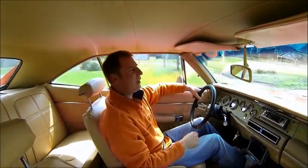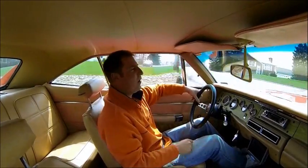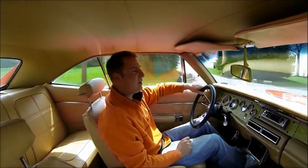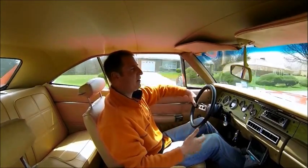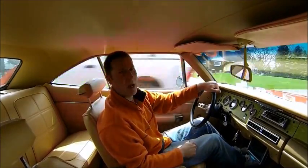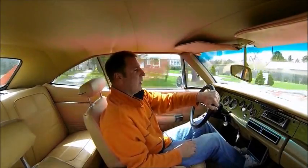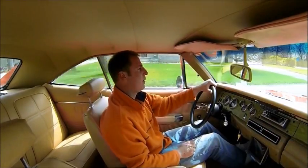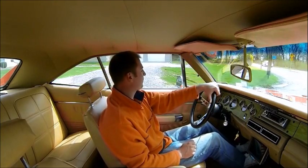It has four-wheel drum brakes, which if you use both feet, push down as hard as you can, the brakes work pretty good. You just got to plan your stops. So I recommend, if you have a car like this, I wouldn't follow anyone real close. Yeah, two feet on the brakes right there.